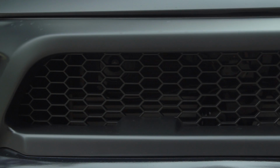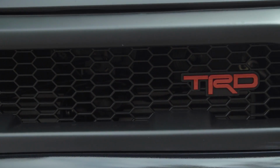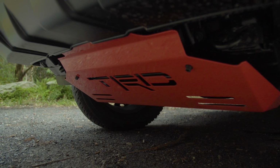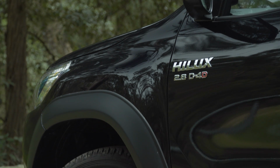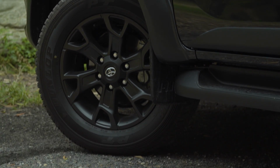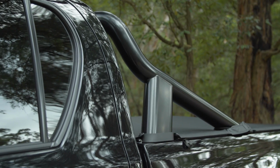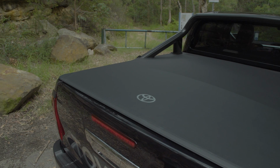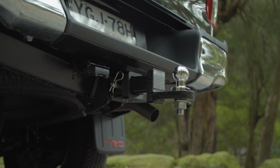The parts sourced from Toyota Racing Development include a new black grille, TRD lower bumper finisher, a red skid plate to protect the underbody when you're bush bashing, and 4 body broadening wheel arch flares. There are new 18-inch black alloys tucked under those flares, and they have the same Dunlop tyres as the SR5 model. The shininess has been removed from the sports bar and the tub too, while there's also a tub liner, soft tonneau, tail light covers, mud flaps, and tow kit included.